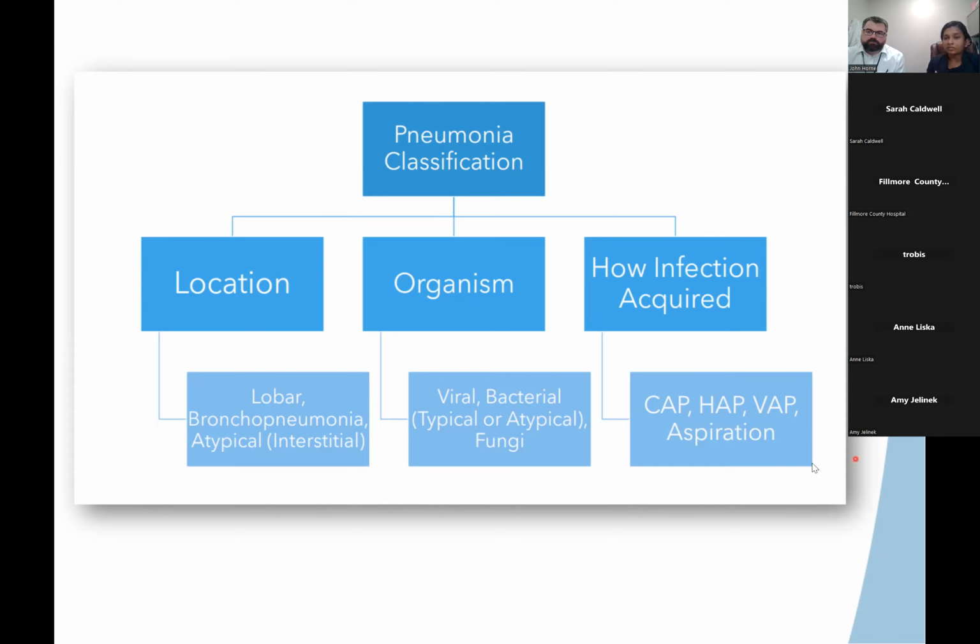Yeah, with lobar pneumonia, you picture parts of the lobe of the lungs just fully infected with pneumonia. And then, of course, atypical pneumonia, like Legionella or something like that, is patchy on the X-ray. So you see a different type of X-ray finding.